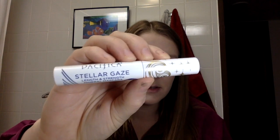I forgot about my eyelashes when I was doing my eye makeup, and I always do them last. I didn't do them on camera, but I used the Pacifica Stellar Gaze that I got from Whole Foods before I moved here. So luckily they ship it from iHerb if anyone in Japan is wondering. But anyways, now I'm going to do my hair.